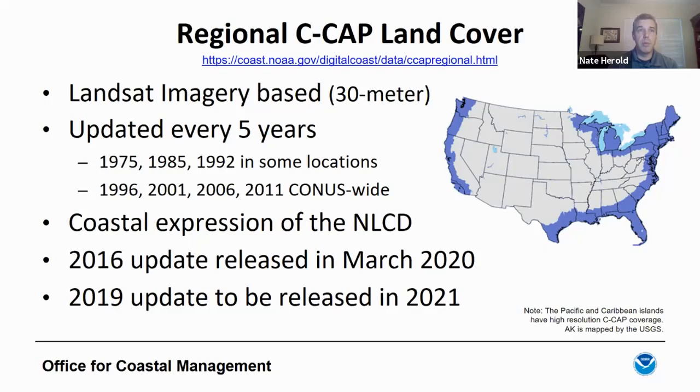Hopefully, you know that we released a 2016 date of that data earlier last year, and you may or may not be aware that we plan to update that data to a 2019 date and release that later this year. Essentially, the USGS is working through the NLCD products now and over the next month or so, and then we'll be taking some of their final data sets and incorporating that into CCAP.